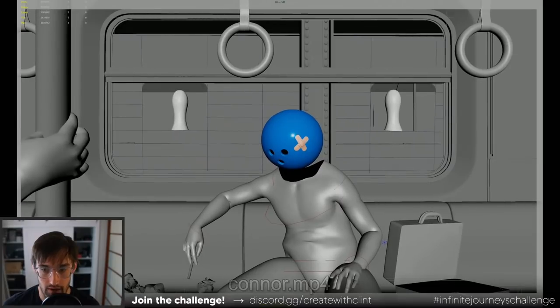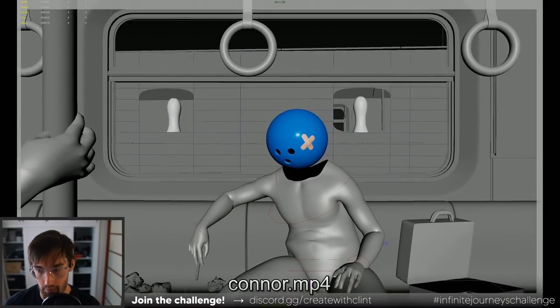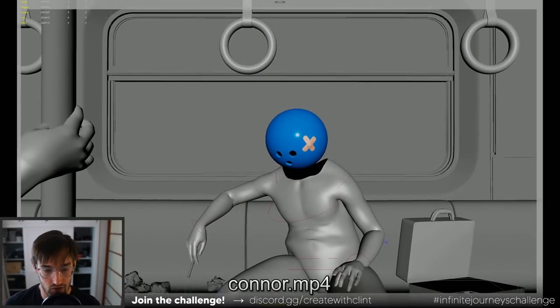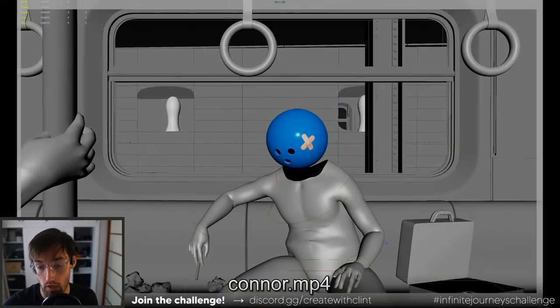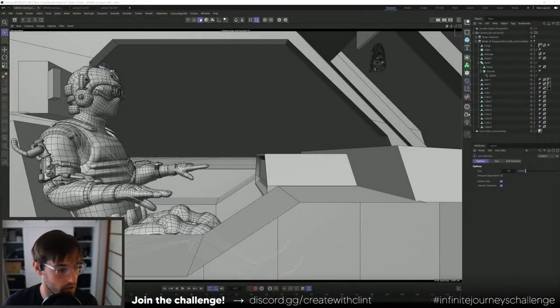It's moving to the right. You're capturing the sense of movement. You got a character. You have a little bit of camera shake. It's not excessive. And it's jostling the briefcase on the right. It's jostling the things in the vehicle. That's what I love. That's what I want to do for mine as well. Connor, good stuff. And then we got one more work in progress to show off.